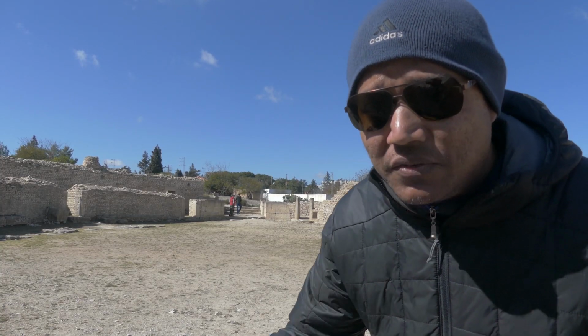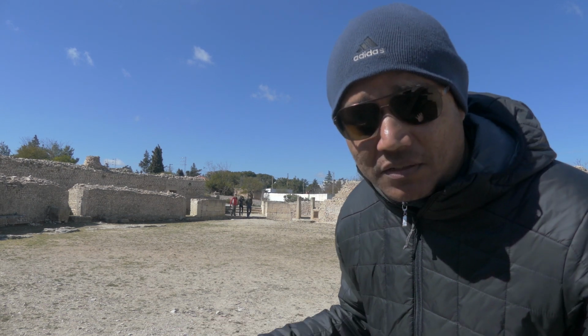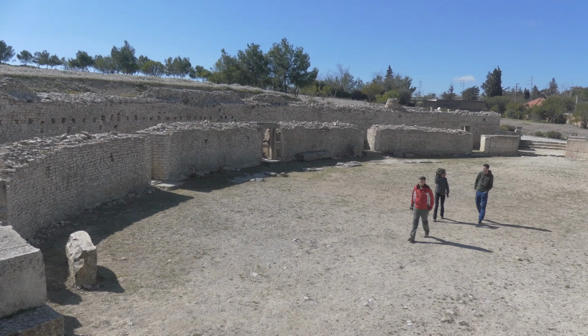Not sure how much you can see of it, but there is a big oval here, and most likely in towns, Roman ruins and towns like this, when you see something like this, it's an amphitheater.